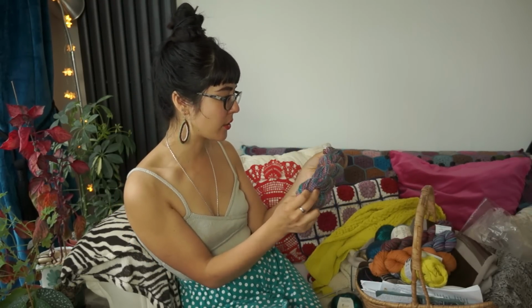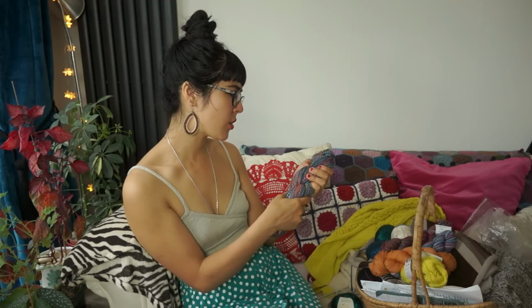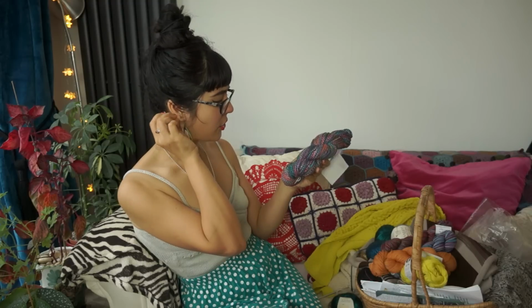It's just one skein, so it would have to be either a contrast with something or an accessory, but I don't need any hats or cowls. It's not what I'm thinking of. I actually thought maybe a cushion cover, something for the couch, could be fun, especially if it's mixed in with other stuff. And do you guys have any suggestions for hand-spun yarn patterns?